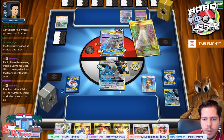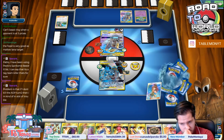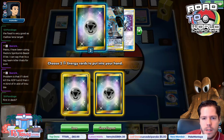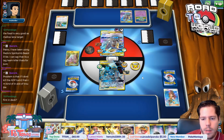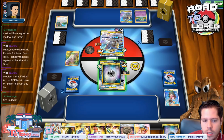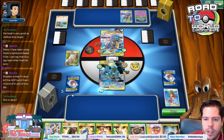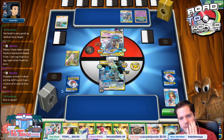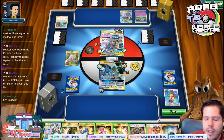I'm in a lot of trouble here. I can't Welder. Can't get ahead in the energy attachments because of my silly Fire Flint being prized. So sure, I'll attach. Fire Flint is not in the deck, it's prized. Otherwise I would have gotten it last turn and I would have attached. I would not have used Steel Fist.